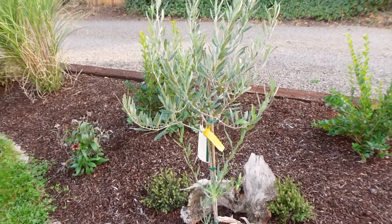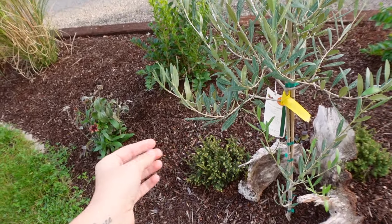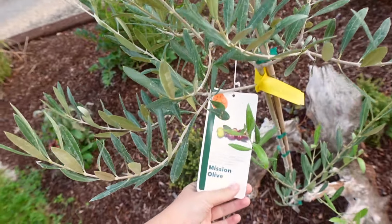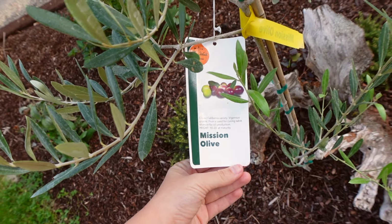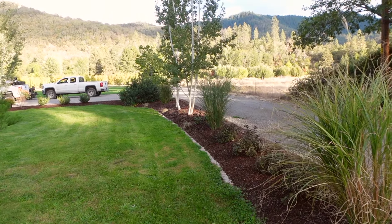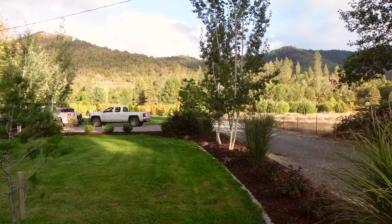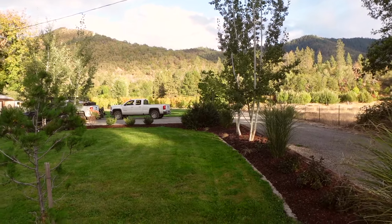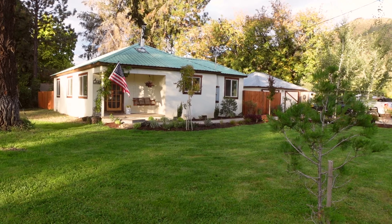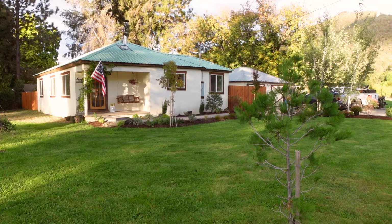And my mom got me this olive tree because she remembered that when I was in Italy, I loved seeing all of the olive trees everywhere. And our climate here in Oregon is actually pretty similar to Italy. So we can actually grow a couple different varieties of olive trees here. And so we planted this one in the corner of our yard. So hopefully it will grow big and strong, and we can actually grow some olives and maybe figure out how to press some olive oil. But that's a project for future Brittany and Marcus.